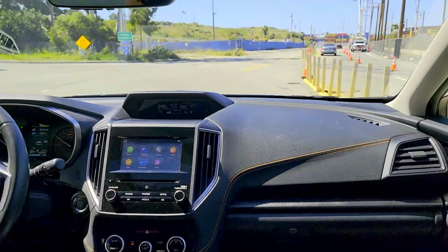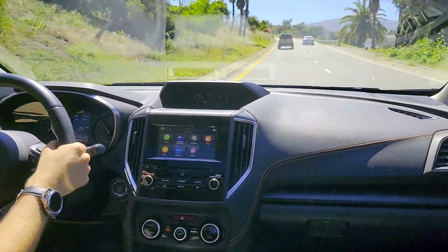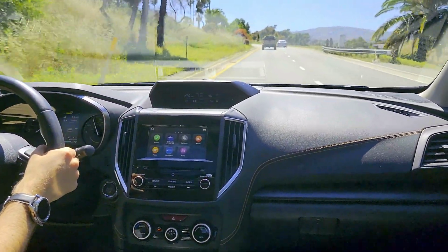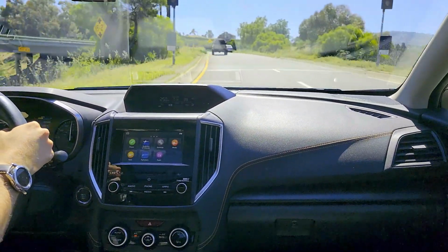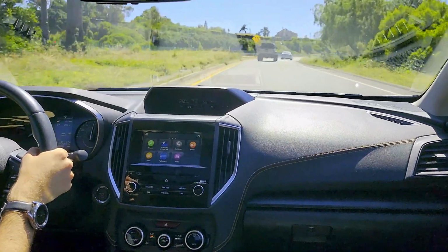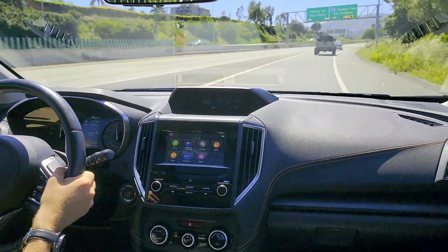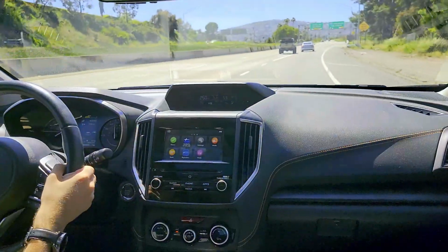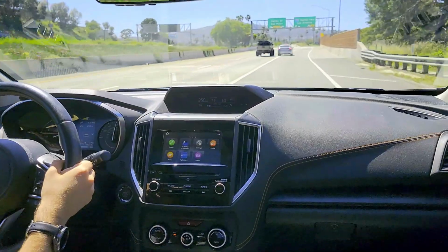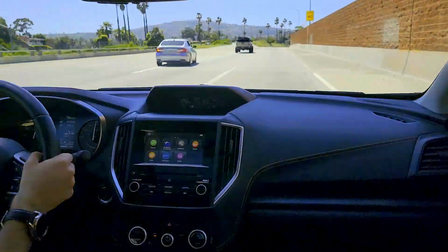Leave it in intelligent mode. And we'll floor it. It has plenty of get up and go. Like, you don't need the 2.5 liter. You really don't. Even up at elevation, this car does really well. The CVT does well.